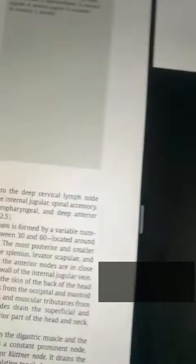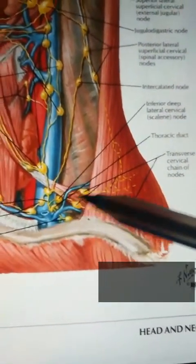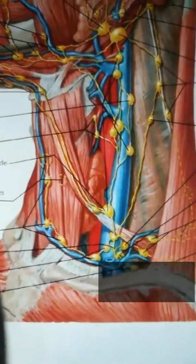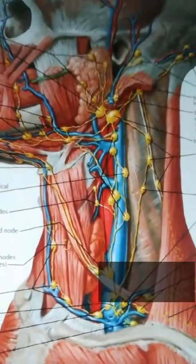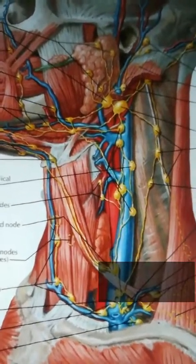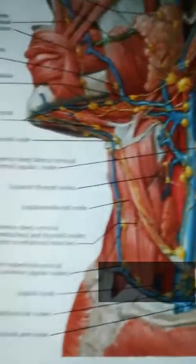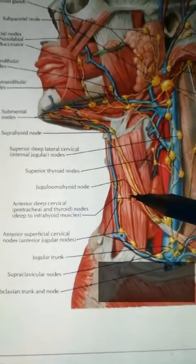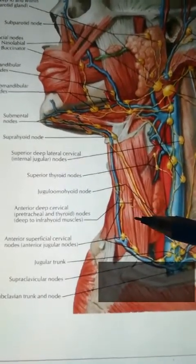and this is the transcervical chain. The retropharyngeal chain that forms part of the pericervical circle is also part of the deep lymphatics, and then the deep anterior lymphatic chains. Anterior deep, you can see they are labeled here: pretracheal and thyroid.